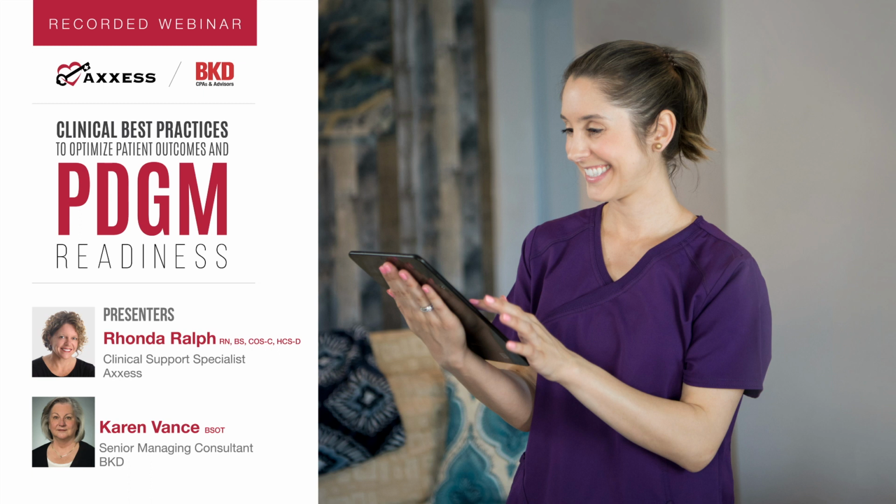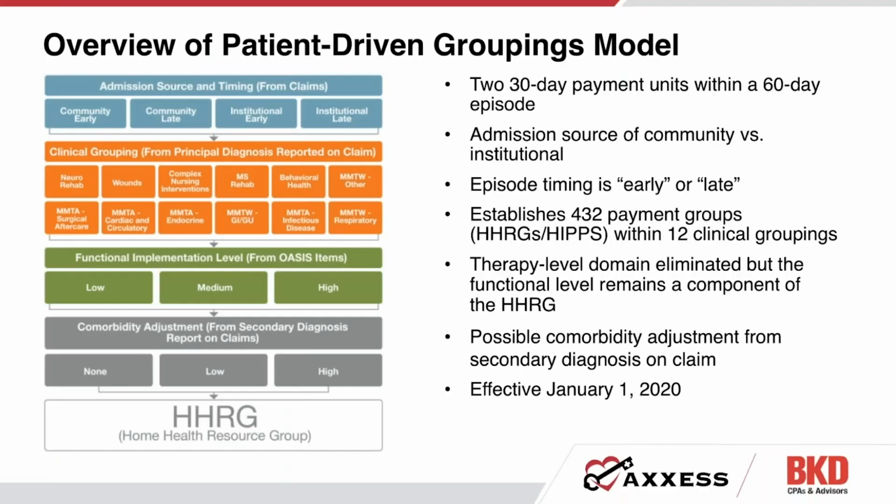So today we're going to provide a brief overview of PDGM and cover thoughts and processes to consider while preparing for the transition on January 1st, 2020. That's only 4.5 months from now, folks. A little scary, but preparing now will certainly help ease that transition. So let's start with a brief overview of PDGM.